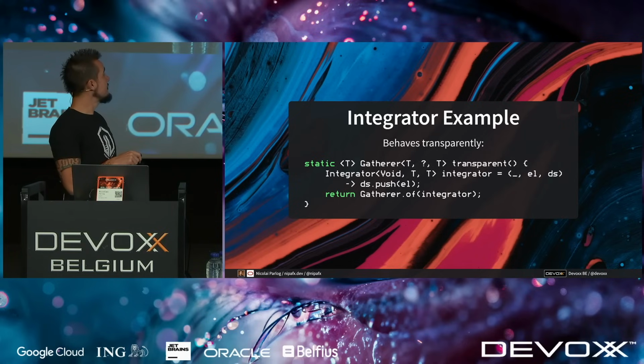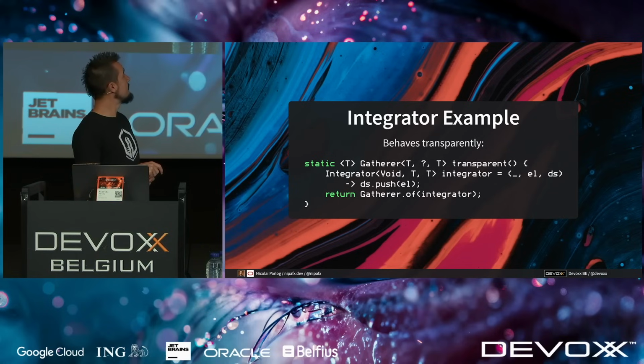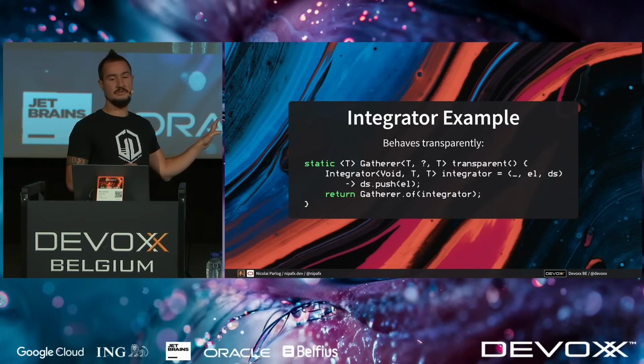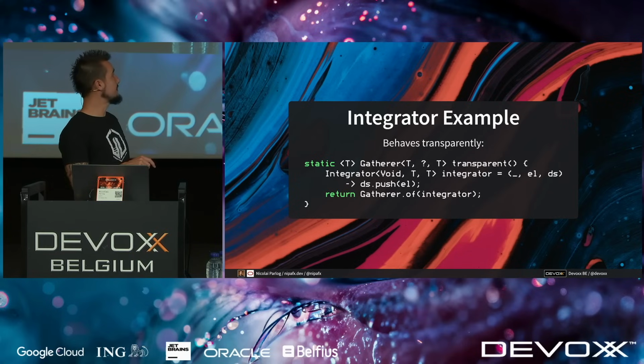So you have the Gatherer, and I'm not going to go over the generic signature there. Let's look at the integrator. This integrator has as a state Void, meaning basically it's always null. I don't care about the state here. I don't have one. I get no state. I'm already using the unused variable underscore here. I'm getting an element, and I'm getting a downstream. And I'm just pushing the element downstream. And that's all I'm doing. And then I return a Gatherer of that integrator.